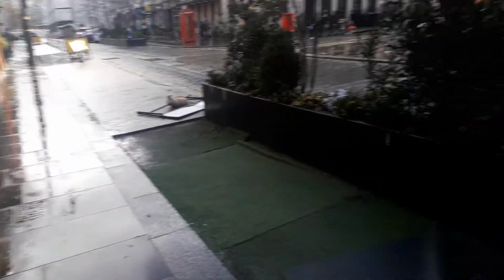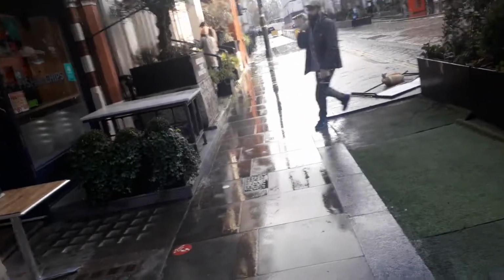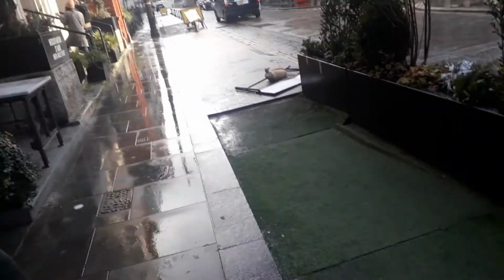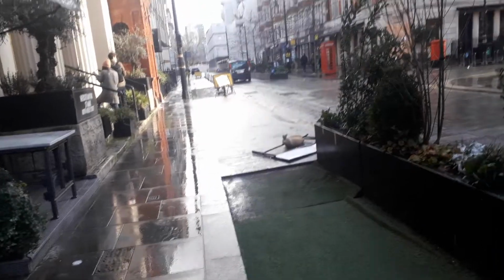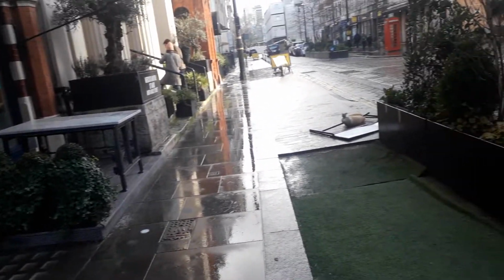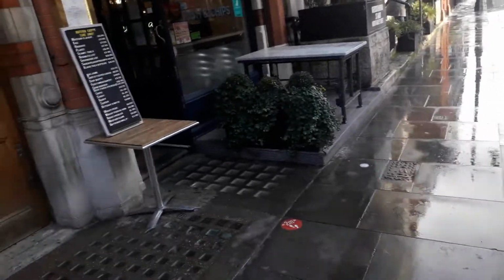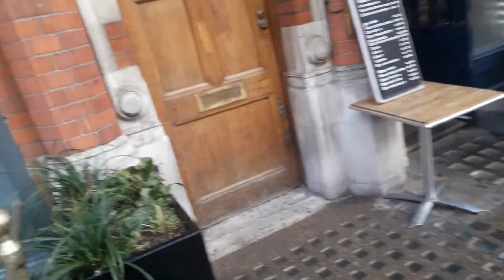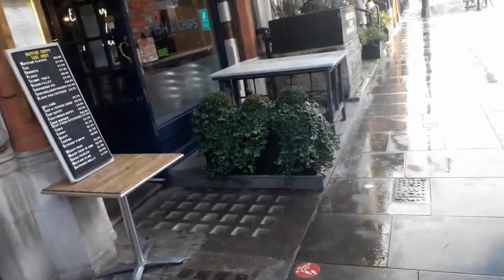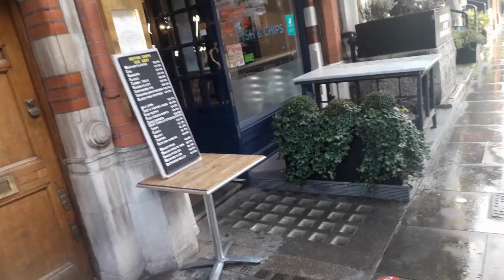We're in the northwest corner of Mayfair, so this is part of the Grosvenor estate. This part of Mayfair is owned by the Duke of Westminster, whereas the rest is owned by the Crown Estate. But this is part of the Grosvenor estate, so the rents here are going to be just a lot. So no doubt you're going to be paying an extra couple of pounds simply because of their rent.